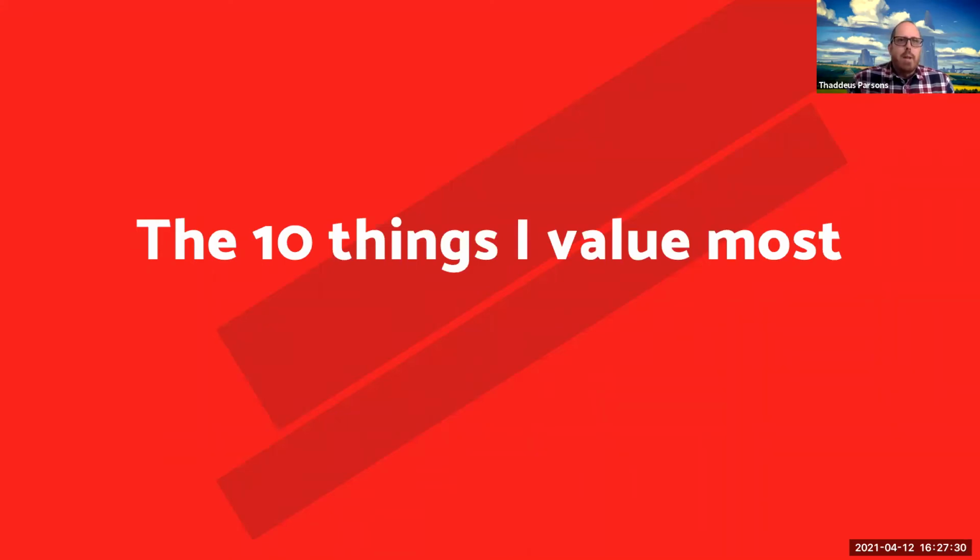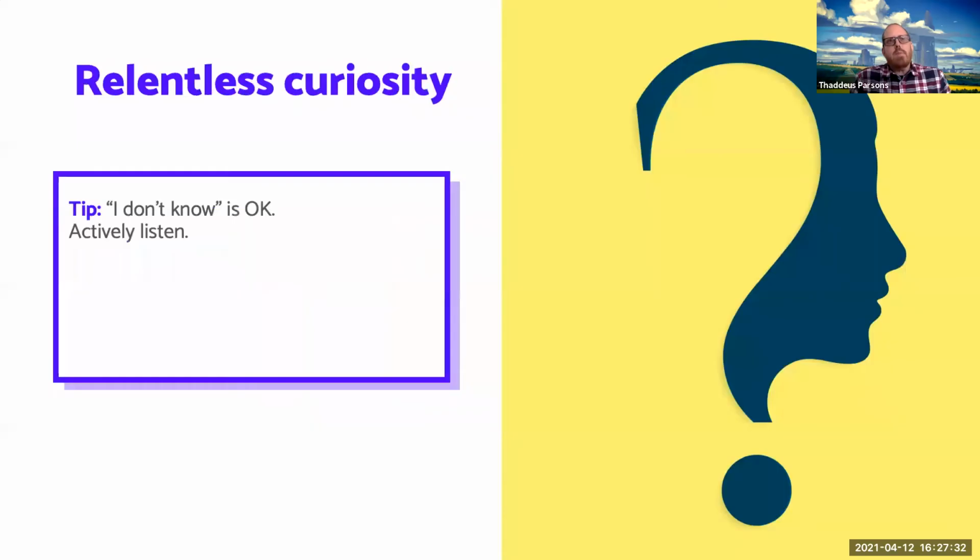So without any further ado, first off, relentless curiosity. I mean, if you're working in that messy, fuzzy front end of things where solutions aren't obvious, you've got to be incredibly curious. You want to get at the nub of things.